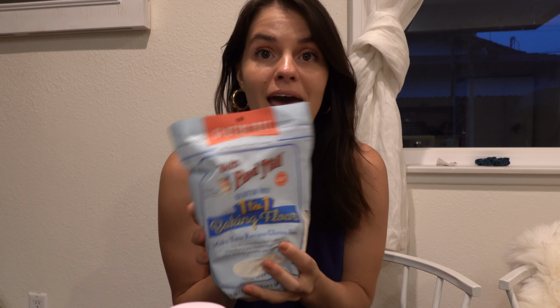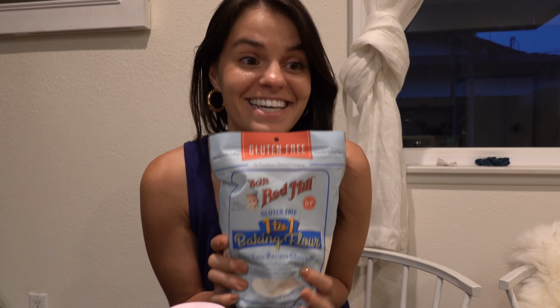This is not what I'm gonna add to my bath. This is gluten-free flour. I thought this was the Epsom salt. I will not be bathing in all-purpose flour. Let me show you what Epsom salt I got.